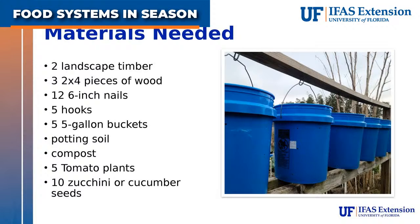And I generally plant 2 seeds per bucket, so just in case one doesn't germinate, the other does. And I still keep both of them in there. Now, if you could go back one slide, Bill.